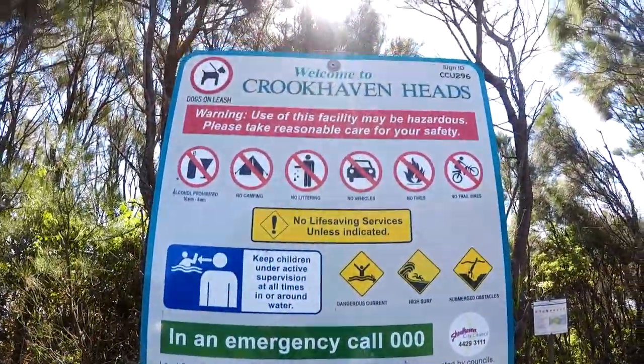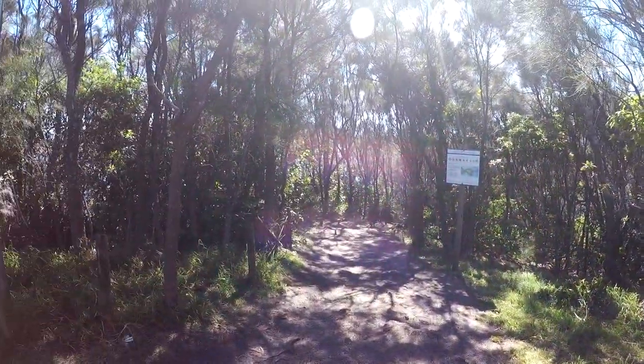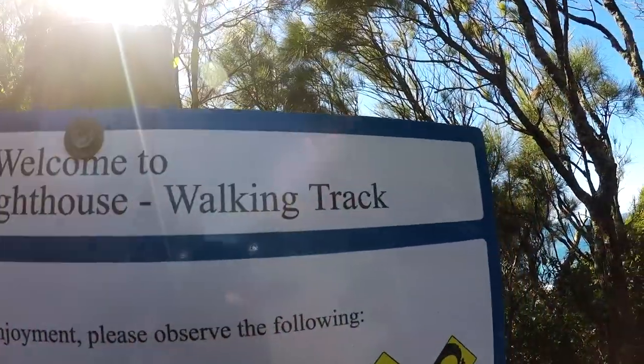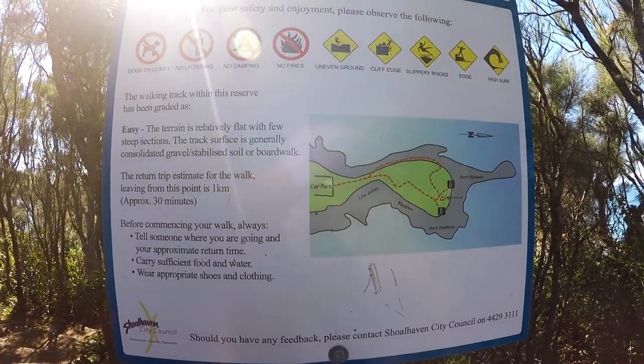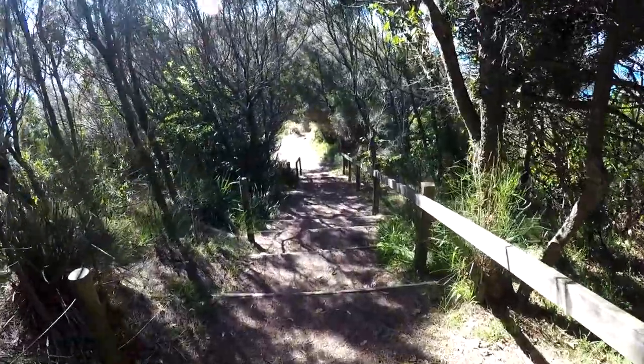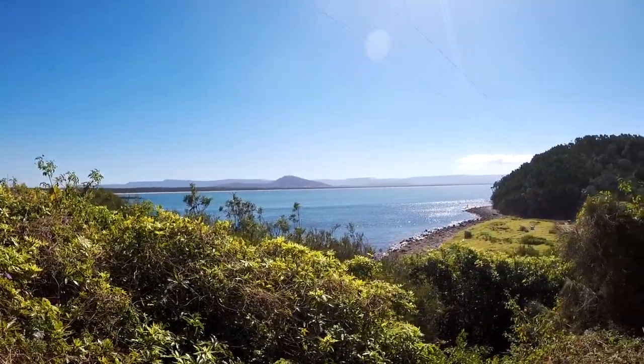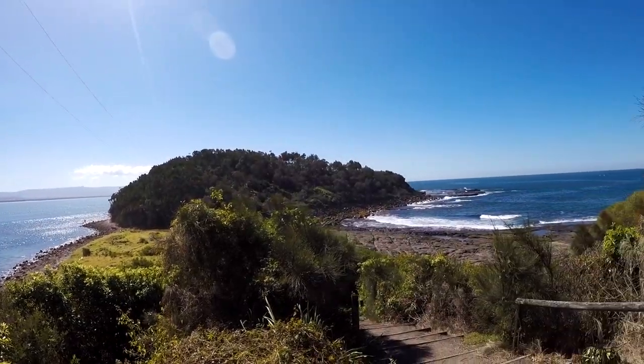Crookhaven Heads car park. The path down to the abandoned lighthouse is just over my shoulder here, down a little track. So we're going to load up the camera equipment, take the drone over and see if we can get some nice photos and films from over on the little island. Let's go. Absolutely bloody lovely day.